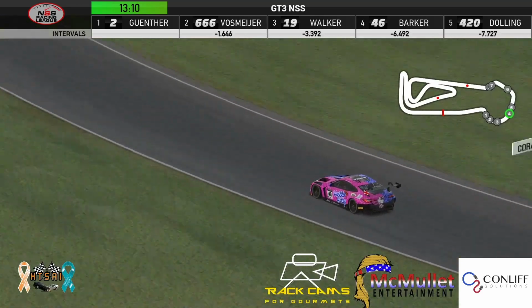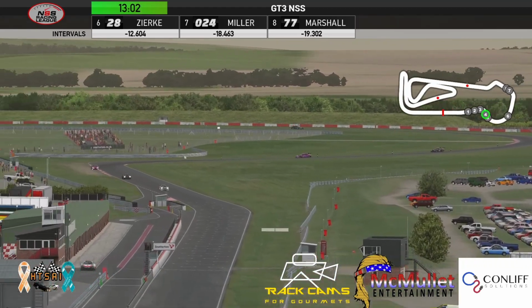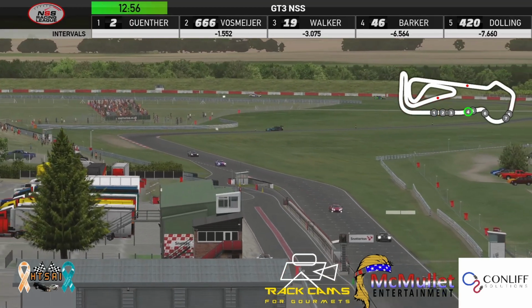Adam Barker, however, is doing everything he can so far this season to try and defend and go 3 in a row. He got the championship the last 2 seasons, looking for a third again this season.